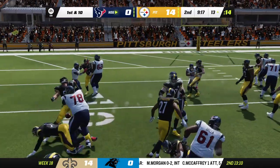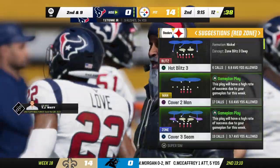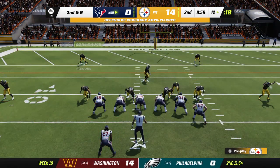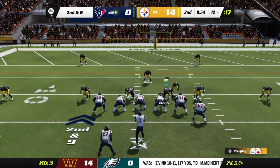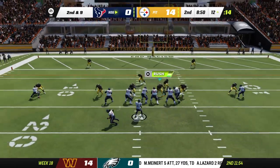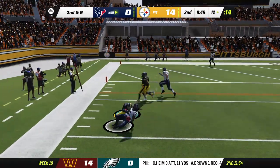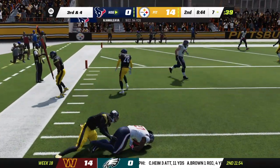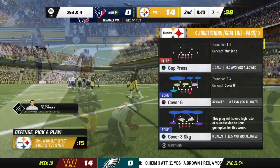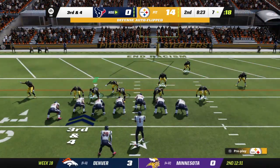Back to the ground with ETN, and he'll fight his way down right around the 12. Here's 2nd and 9, just a yard on that last run. He'll look to throw. This goes out wide for Madison, and that's good for a gain of 6. And that'll bring us to a 3rd and 4.